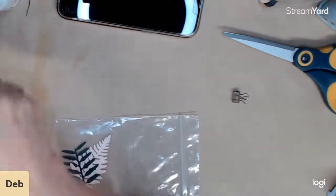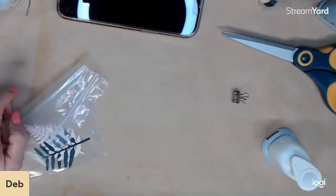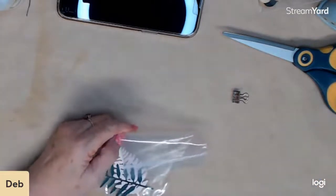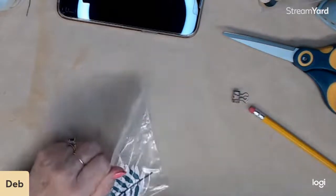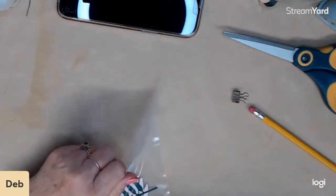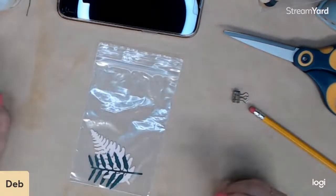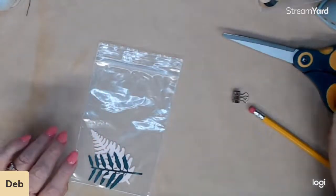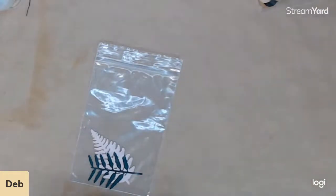Now, what else? What time is it? 45. 15 minutes. Clearing the decks a little bit here so I have more room, because I have some pockets I'd like to work on for a few minutes.